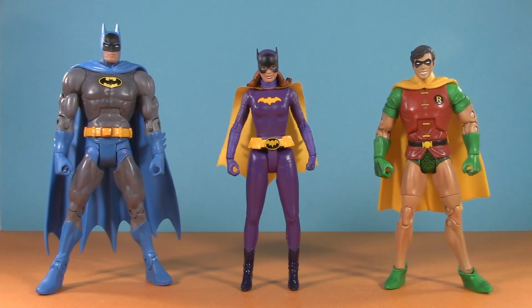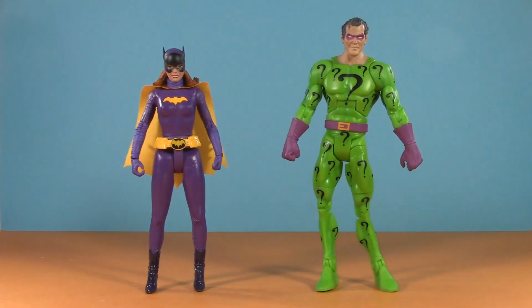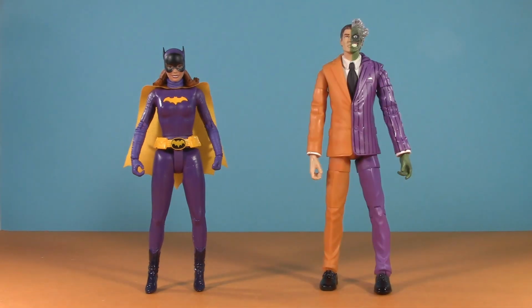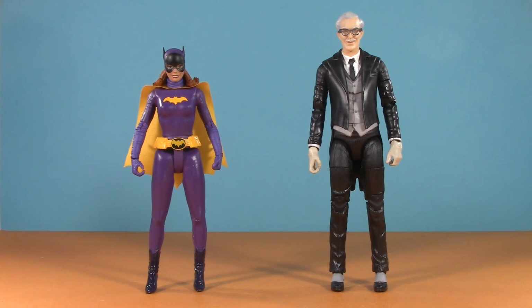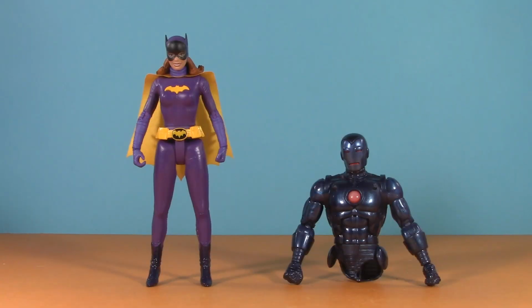If you were wondering how she'd scale with Silver Age DC Universe Classics, here we have Batman and Robin, the Joker, Penguin, Catwoman, my warped leg Riddler, and Two-Face. For the gentleman's gentleman who kept her secret identity, here's the Alan Napier Alfred from Mattel Multiverse. But for a relative scale comparison, here's Batgirl with Pizza Spidey and the Spectacular Spider-Man. And as always, here she is with Stealth Iron Man.